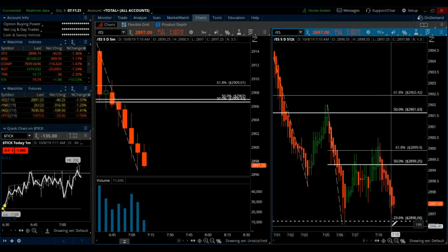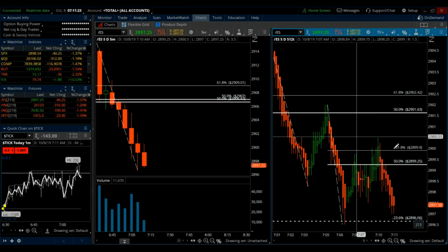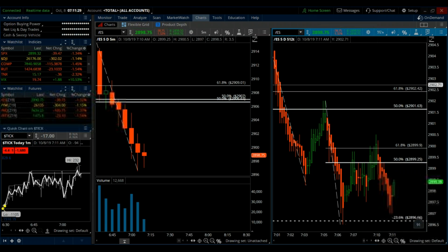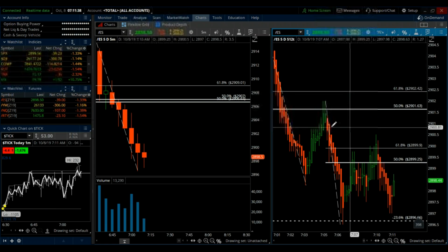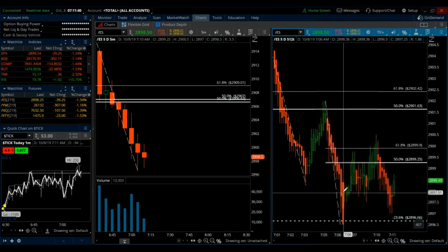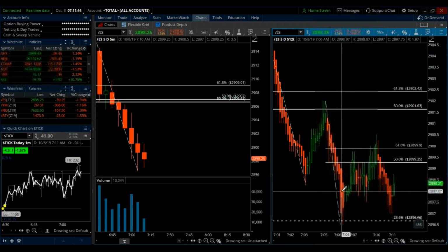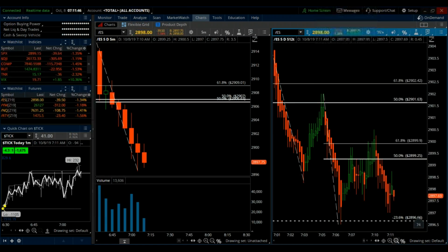So catching the meat of the move is the name of the game. You're never going to catch it fully, but you have to keep your risk contained on the way. To put your stop 6 points away and let it come all the way back, well, like I said, you're better off being tighter with your stop, taking more profit, and then risking not getting in, but already having locked in that profit, if that makes sense.